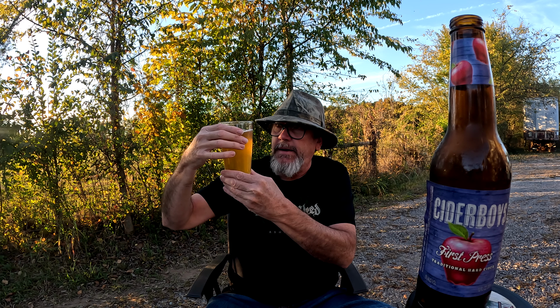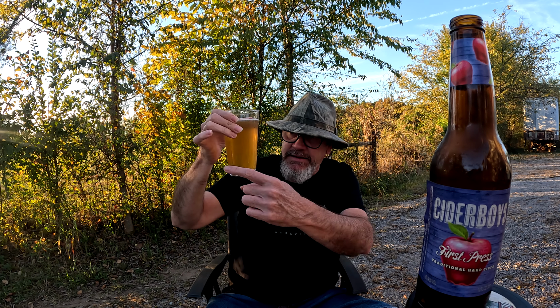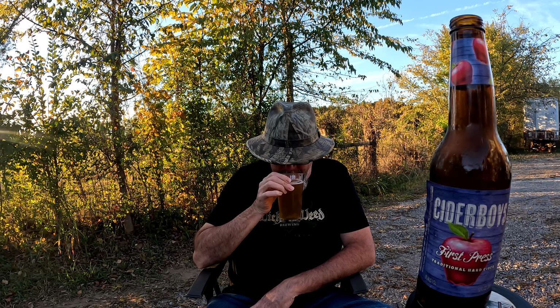Ciderboys First Press Traditional Hard Cider. It's a little bit hazy after I poured that. I gave the bottle a little swish down there at the bottom of it, and I should have left a little more in it. I didn't get everything that's in there, I don't think, but it was bright when I first poured it, but once I gave it that little swish, it kind of hazed it up just a little bit. Now I can still see images through it, but it's a little bit hazy, but it's pretty.